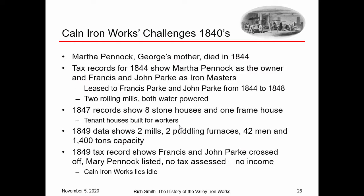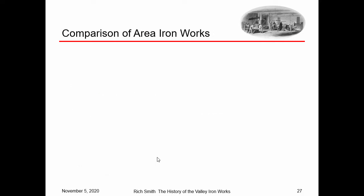In 1847, the records show 8 stone houses and 1 frame house that were tenant houses built for the workers. The 1849 data shows 2 mills, 2 puddling furnaces which had been added, 42 men, and a capacity of 1,400 tons, but the tax records show Francis and John Park crossed off and Mary Pennock listed. No taxes were assessed, indicating there was no income, so at this point, Callan Iron Works lies idle.